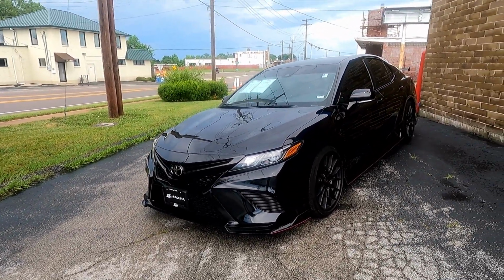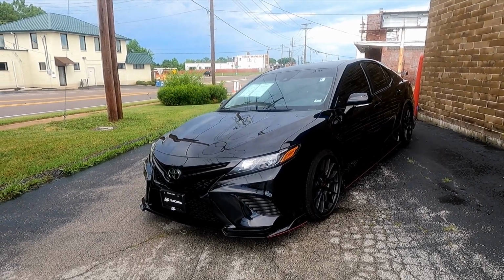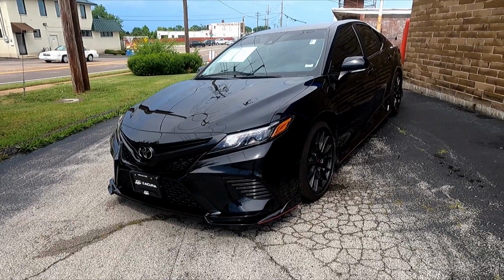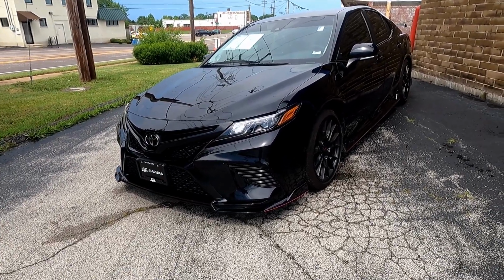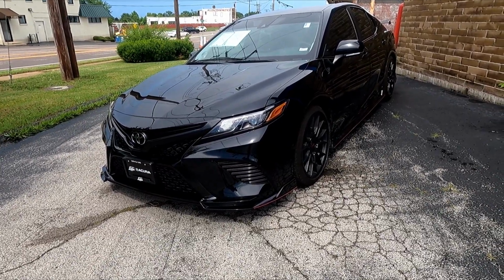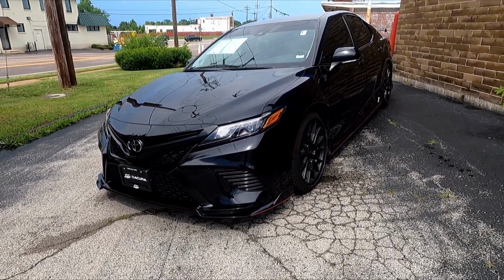Today for our first episode we have this. This is a 2021 Toyota Camry TRD V6. This has a 3.5 liter V6 pushing about 300 horsepower with an 8-speed shiftable transmission. So what that means is you've got paddles and plus minus.